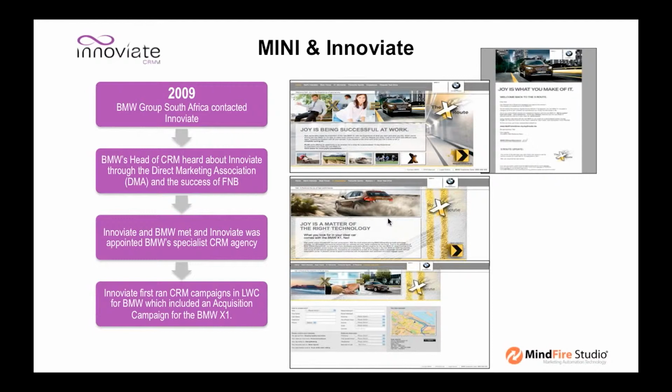I've got to say there's probably about 7 pages to each personalized URL or each microsite. But behind those pages, there were multiple variations to cater for different instances of their lifestyle preferences, their favorite travel destinations, and also what they look for in the vehicle. And then on the last page, which you see at the bottom there, they were able to book test drives directly with a BMW dealer. So that was a highly successful campaign.